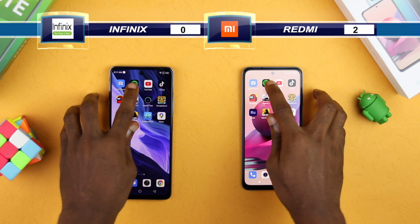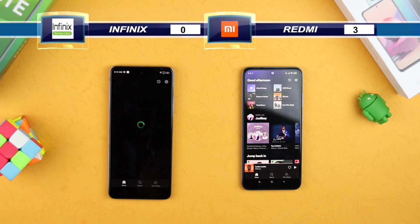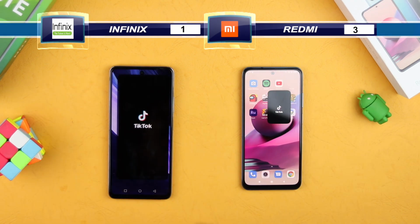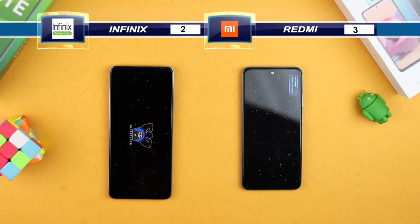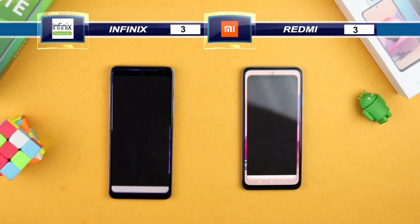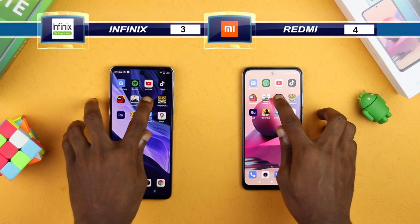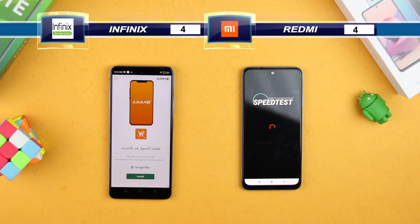That goes to Redmi again. Spotify goes to Redmi. YouTube, Infinix won this one. TikTok, Infinix won TikTok too. Among Us, Infinix was faster again. For Asphalt 9, Redmi Note 10s was faster. For Speed Test app, Infinix Note 10 Pro is faster.